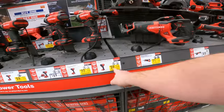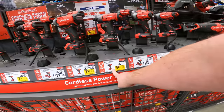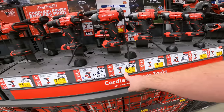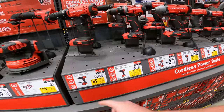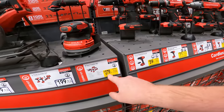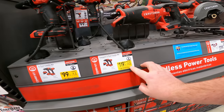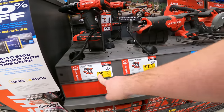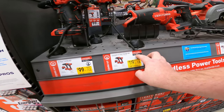$71.37 for the recip saw, $59.37 for the 3/8 impact wrench, 1/4 inch impact wrench at $77, 20 volt impact driver $59, 20 volt half inch mid torque wrench $71, brushless drill driver $71, $59 for the half inch drill driver, 8-tool combo kit $279. YouTube, these prices just keep dropping. $119.37 for the 2-tool combo kit, or this tool combo kit for $99.